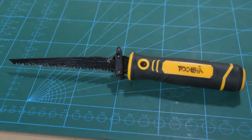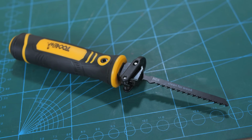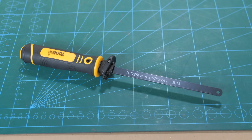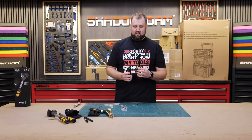But what I quite liked about it is it doesn't stop there. It doesn't stop with reciprocating blades. It also takes jigsaw blades. There you go. So you can put a normal standard jigsaw blade in there and it'll lock in place. And it'll also take hacksaw blades all the way down into the handle. So in terms of which one do you want in your kit as a backup, that is a winner for me.